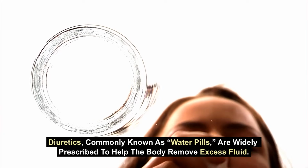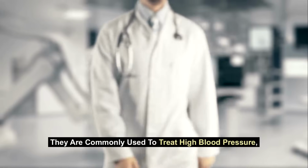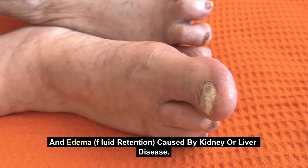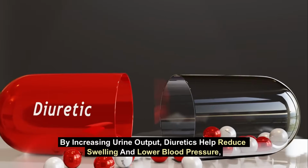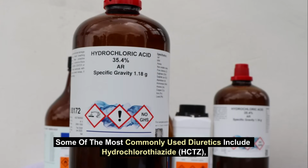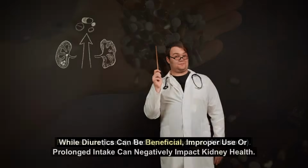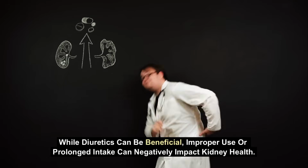Number 3. Diuretics. Diuretics, commonly known as water pills, are widely prescribed to help the body remove excess fluid. They are commonly used to treat high blood pressure, heart failure, and edema, fluid retention, caused by kidney or liver disease. By increasing urine output, diuretics help reduce swelling and lower blood pressure, making them essential for many individuals. Some of the most commonly used diuretics include hydrochlorothiazide, HCTZ, furosemide, Lasix, and spironolactone, Aldactone. While diuretics can be beneficial, improper use or prolonged intake can negatively impact kidney health.